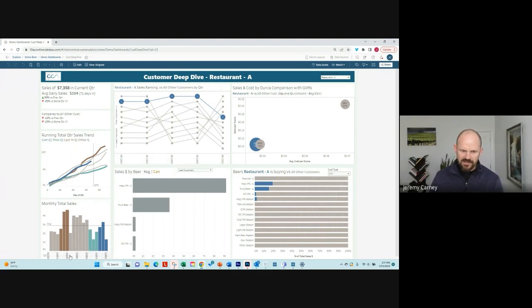This monthly trend is similar to what we saw before. Really, over the last 6 months, they've been much lower than in previous periods. So this confirms that we should see what's going on and see if we can fix it. What I'm going to do now is focus on what they're buying compared to all other restaurants.